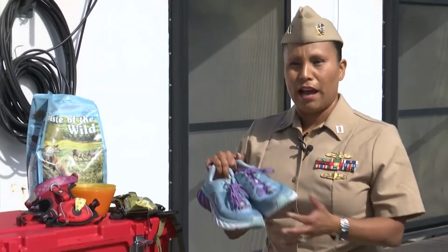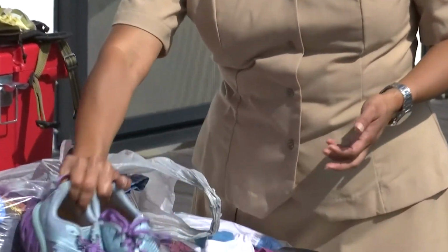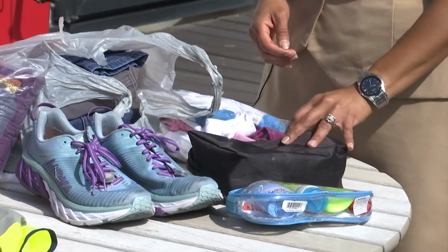I also recommend a pair of shoes for every person in your family and having those already in the box. Maybe not their favorite pair that they're wearing that day, but maybe a pair that you were thinking about getting rid of. So that way you have a pair ready to go in your storage container.